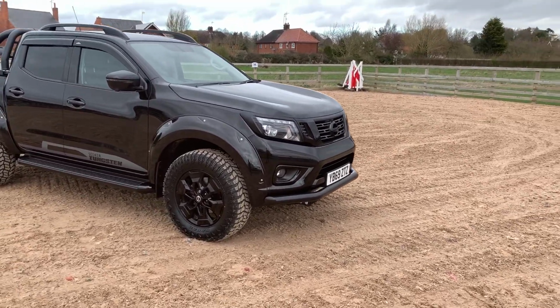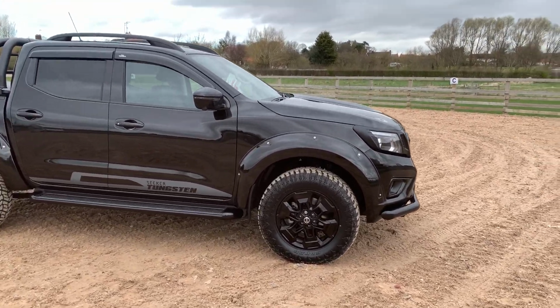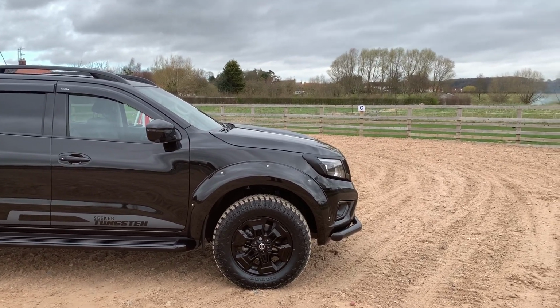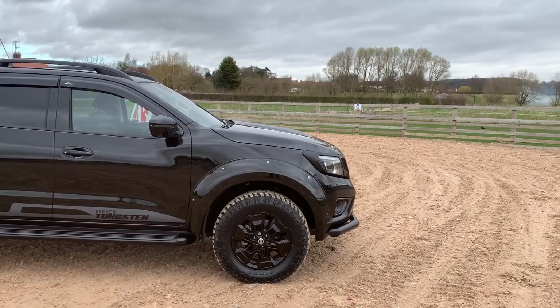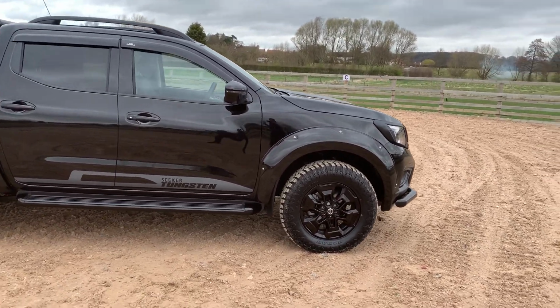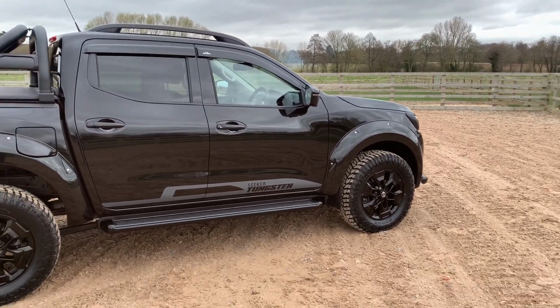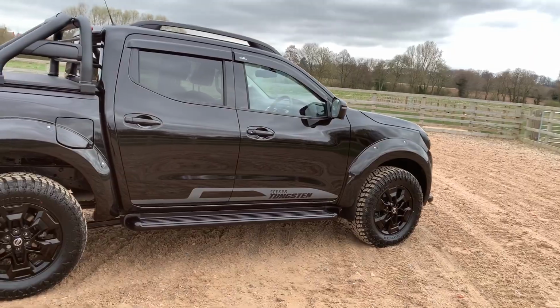What we've done, we've upgraded the tyres to mud terrains, Seeker Tungsten Graphics, full D-chrome, full black pack. I would say we make the best Nissans value for money, pound for pound, over any other stylist. So graphics included free of charge, privacy glass, wind deflector, black pack, the unique Seeker roll bar in matte. This one's got a load area cover, soft shell.